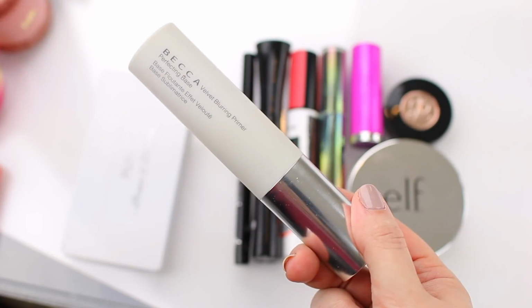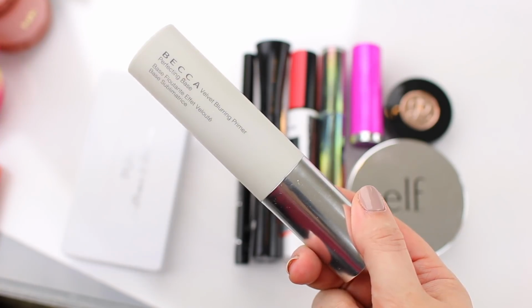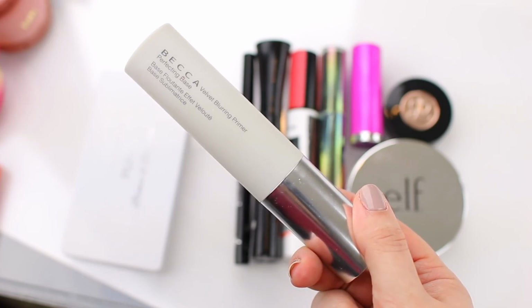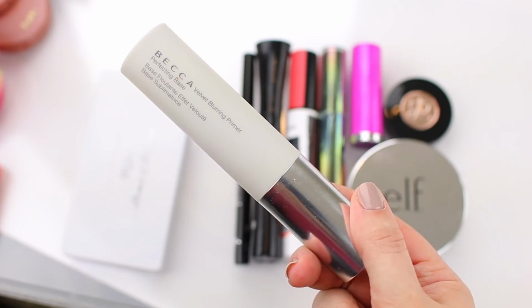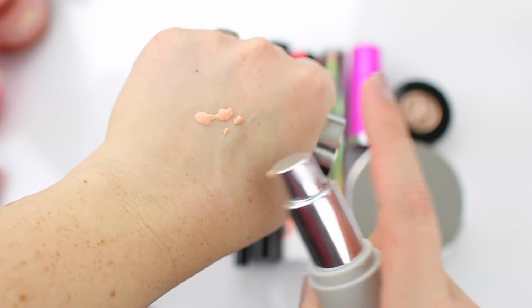The next product is from BECCA Cosmetics. It's actually a product that I changed my mind about. I enjoyed it for a little while, but I find that no matter what moisturizer I use with this product, it always balls up on my skin, so it just hasn't been my favorite. I feel like I have other mattifying primers that I like better, and even though I enjoy the primer, it's just a little bit of a difficult product to use, so I'm decluttering this as well.